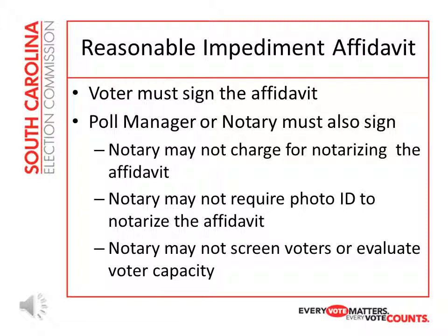To summarize, the reasonable impediment exception: a person who can't get a photo ID can go to the polls with their old voter registration card, just as they would have before, and vote. The only difference is that they will need to sign an affidavit affirming that they are who they say they are, and that they encountered an obstacle to obtaining one of the qualifying photo IDs.